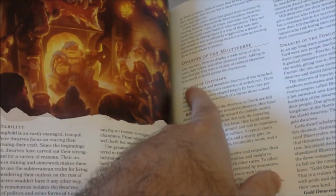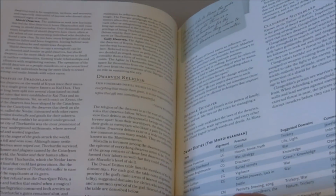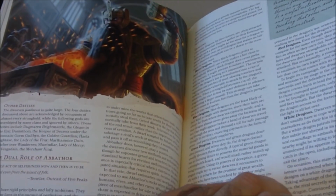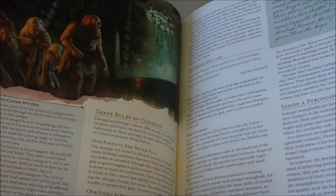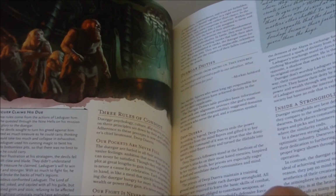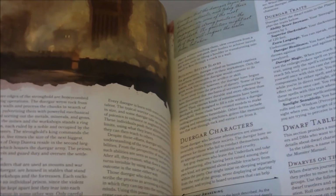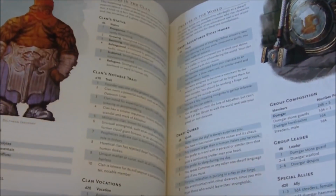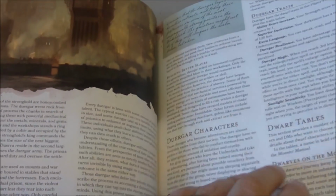So you got the dwarves, so in Greyhawk, you have Hill Dwarves and Mountain Dwarves. In the Forgotten Realms, you have your Gold Dwarves and Shield Dwarves. And then you've got Dragonlance, and it actually talks about the Gully Dwarves. I didn't notice that the Gully Dwarves are actually a race that you can play in this. I hope they are, because my god, that would be just fantastic if you could actually play a Gully Dwarf. Because they were just so cool. But it doesn't look like it. I see the Duergar, and then it just goes on to the dwarf table. So unfortunately no Gully Dwarves there, but if you want to play a Duergar, they are available in here.